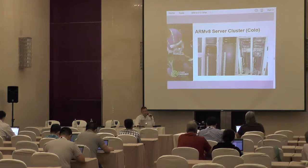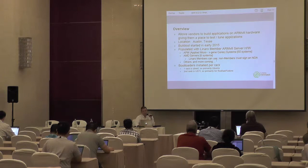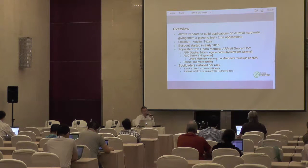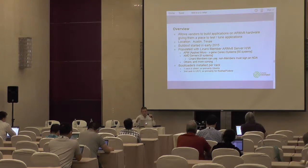Okay. And so this is also available for use. This is again ARM v8 server level. The one in this picture here is the one in Austin. It was built out just last year, and right now has a number of APM and AMD platforms, 50 APMs. And then it creates hundreds of instances that you can check out.